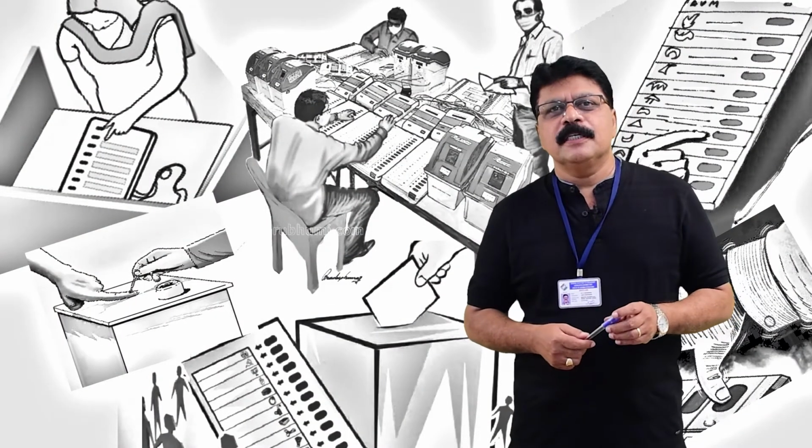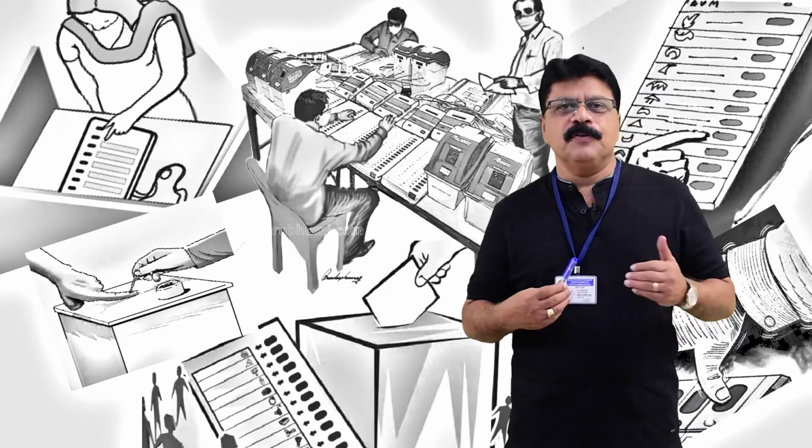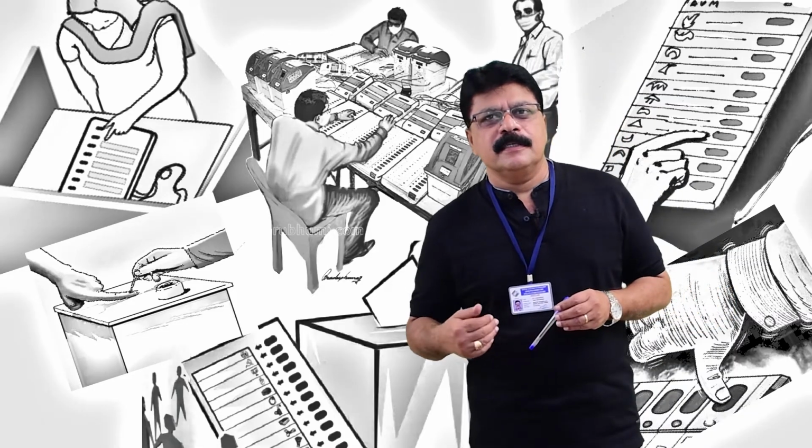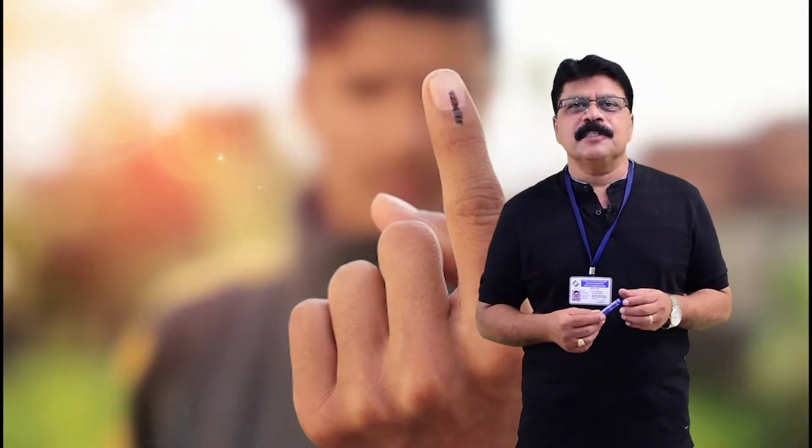Now we will be talking about certain special cases that we encounter during a poll day. Before that, let us just rewind on the normal procedures in an election polling station.